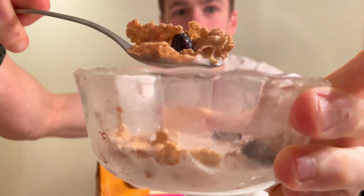On the spoon, look. I wish they definitely could have added more blueberries in here. I wish they had the same amount of blueberries that Lucky Charms have marshmallows. I think that would have been a better ratio of mix into cereal.